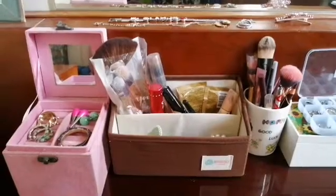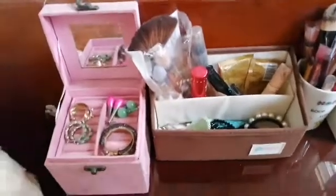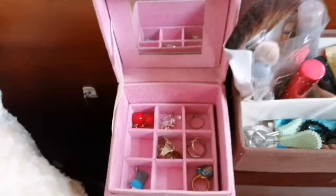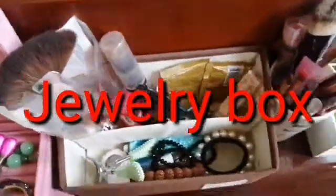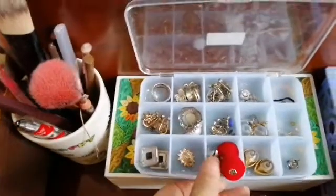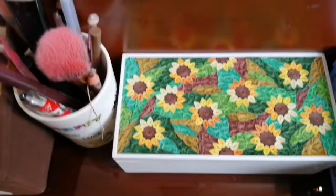You can segregate also your brushes, jewelries. Meron ka lalagyan ng jewelries mo. Inside. And here, another box for, you can buy all these things everywhere in the department store.